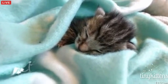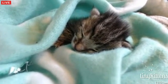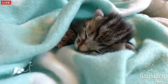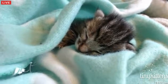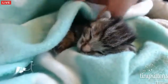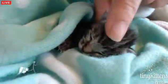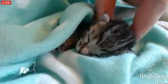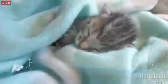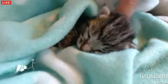Let's check your bottle. She's pretty sweet though. She's pretty sweet. Pretty much the sweetest. Look how tiny she is next to my finger. She's just teeny tiny. So 2 days old. This is your 2-day birthday. Good job. Good job.